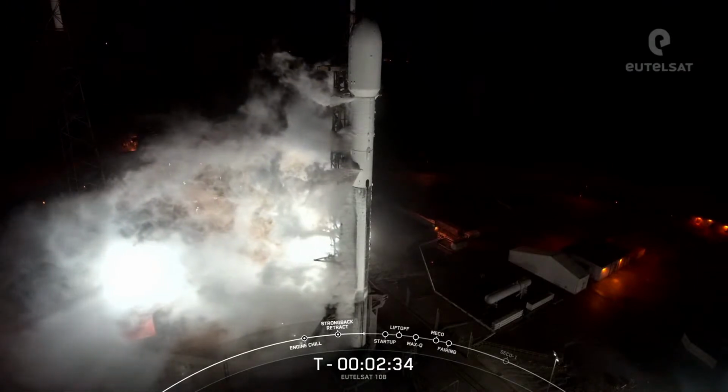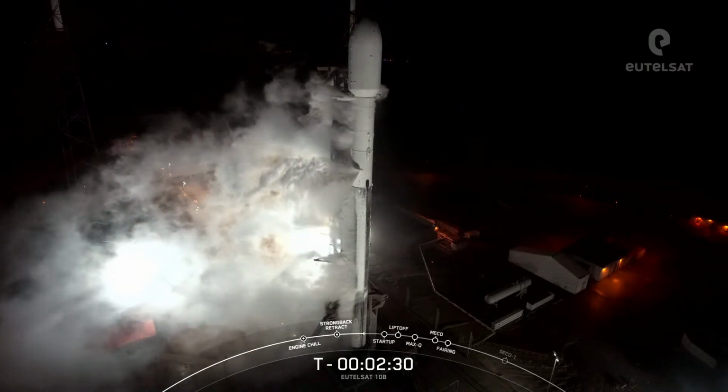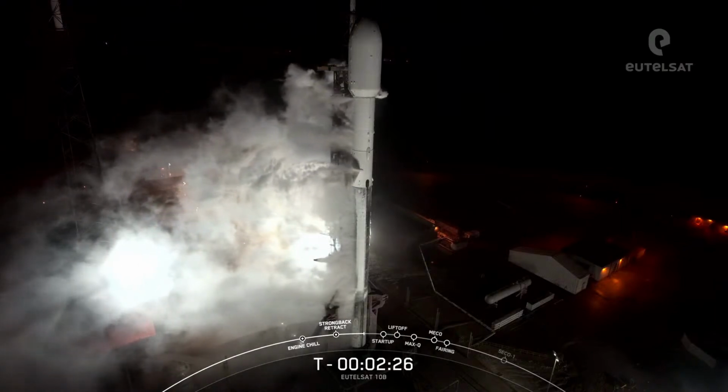Awesome, and yeah, great shot there. We can see some little puffs of venting coming out of the top of the second stage. I always love seeing those. Looks like a bull just sniffing before liftoff.